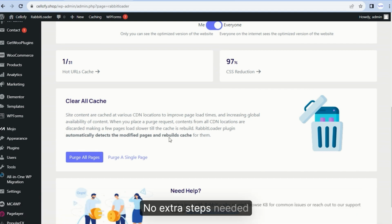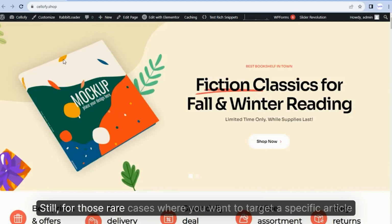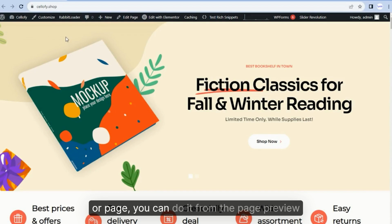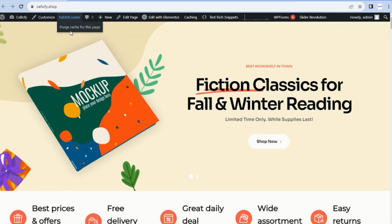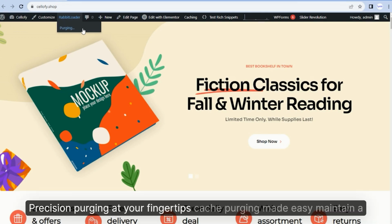No extra steps needed. Still, for those rare cases where you want to target a specific article or page, you can do it from the page preview. Hover your mouse over the top admin bar, spot the RabbitLoader option, and reveal the purge option. Precision purging at your fingertips.